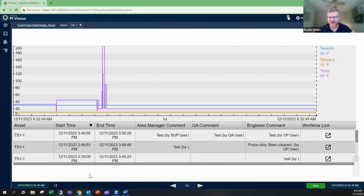Once I have that data available, now I can use my Pi system to do some pretty cool analytics. So before I get into my demo, what I'd like to really bring up first is the why. Why are we doing this? Why are we going paper to Pi? And the real reason should be, hopefully for most of these projects, if you're in operations, for the operator.